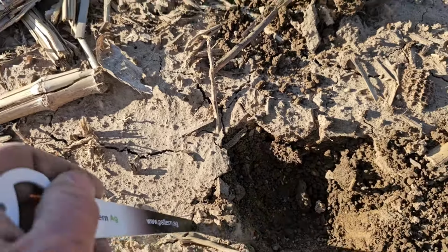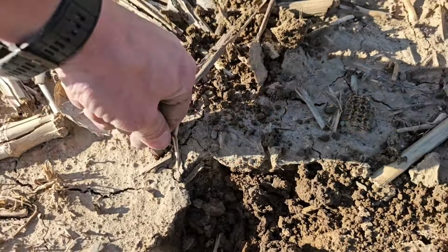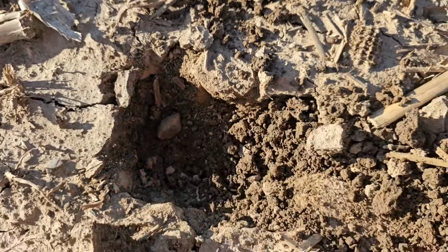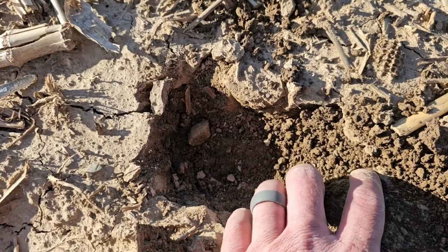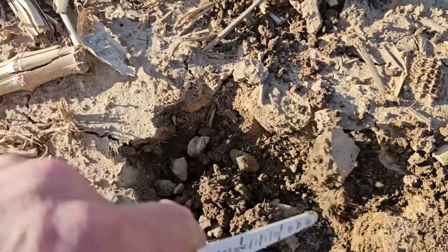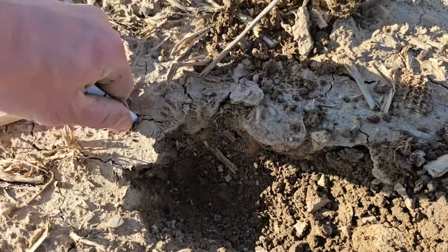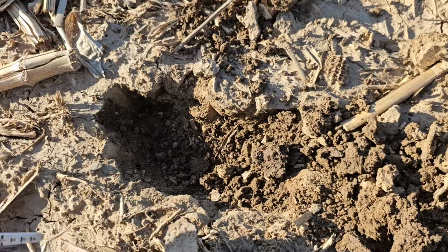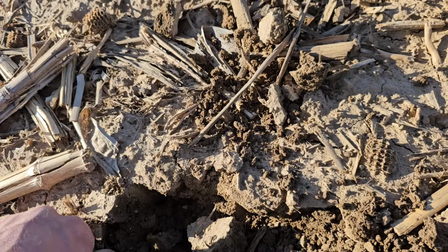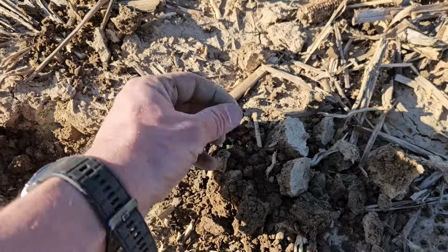I'm trying to be careful so I don't break them off. I don't see any. They're in there pretty deep. We planted plenty deep for beans, but it was early and I wanted them in the ground deep. Oh, bending my digger. Oh, there we go. There's one. Oh, did I break it? Nope. Okay.